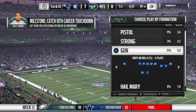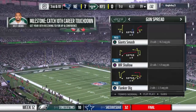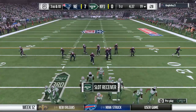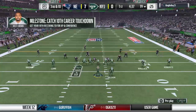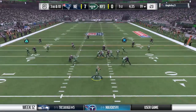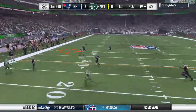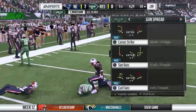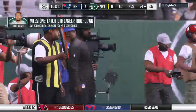And it's 3rd down. A quick look here at the Patriot defense. Dont'a Hightower is a guy who can play the run with the best of anyone in the league, but he'll fool you a little bit in pass coverage. Not so bad there as well. He'll look to throw. He gets it to Brown, complete. And he gets it to the 34, good enough for the first.